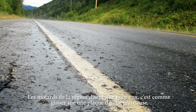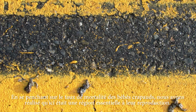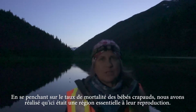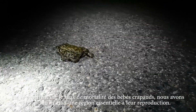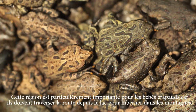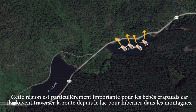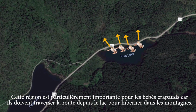And so in looking at how many baby toads were killed every year, we started to look at this whole area as a population of toads and how important it was. And then we started to see how many breeding pairs were here. This area is really important in terms of the baby toads, because what they really want to do is cross back around the highway and go up into the mountains where they go to hibernate.